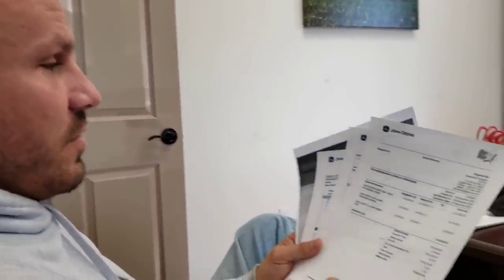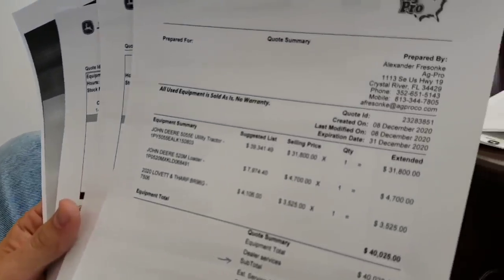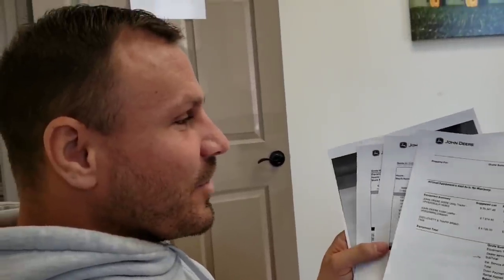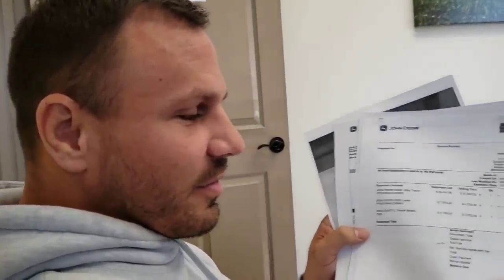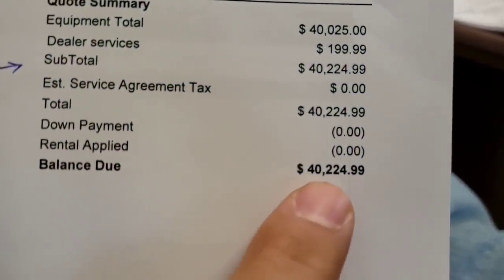We're looking at a brand new tractor, 5055. We document everything in our life. You take a picture, you take it with you. So we're trying to get a deal. This is what we're looking at since we haven't been able to get a tractor deal. We're trying to get a deal. And what we're trying to do is $40,000 cash.